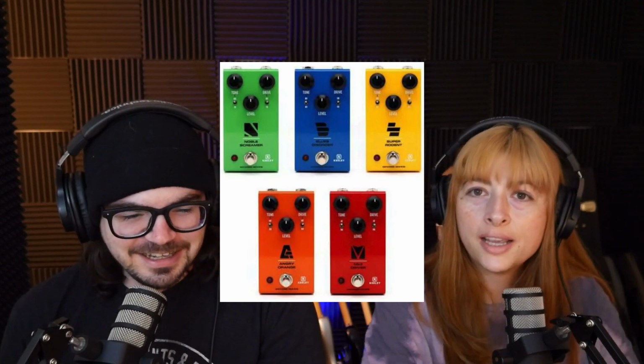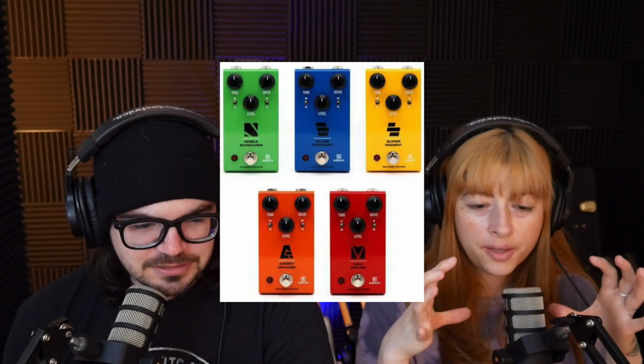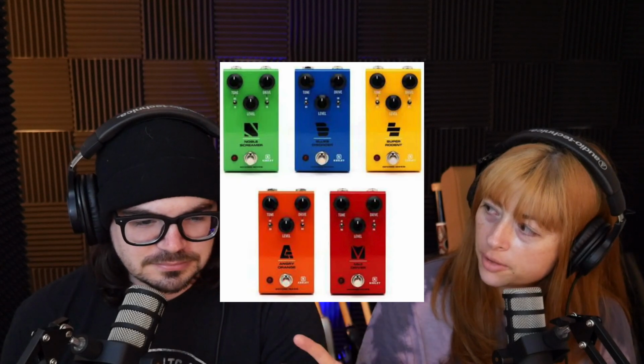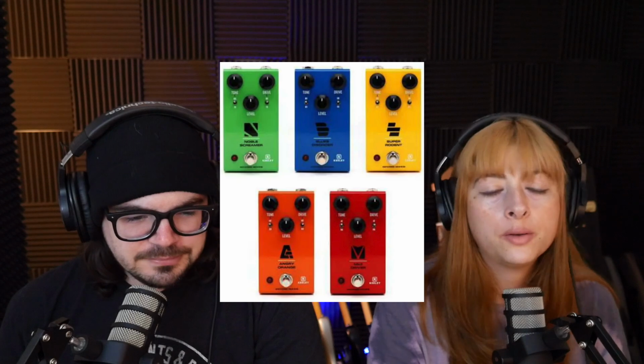It looks almost like a box of crayons. I kind of like it. Yeah, I like that they're color coded, all of them together. Imagine that you make a pedal board that looks like the box of crayons, and you put all of these there. That would look really cool. Yeah, that would look really cool.